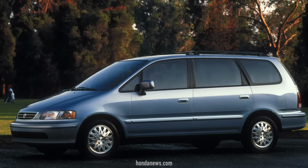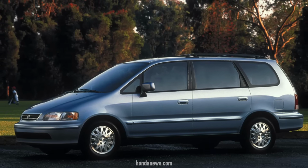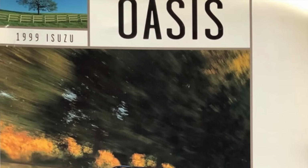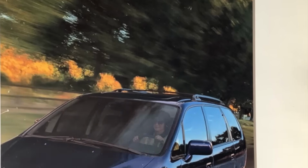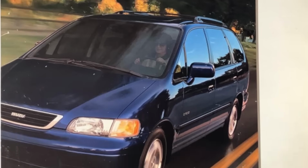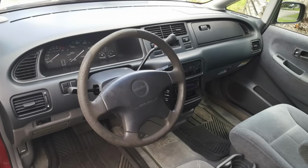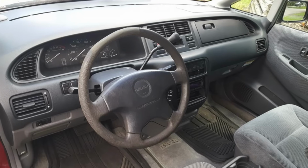1998 would be the final model year for the first generation Odyssey, meaning there's only one model year where the Odyssey has the 2.3 liter. The Oasis, however, would be sold for 1 extra year, making the 2.3 liter present in 2 model years of the Oasis. The Oasis is also unique over all of the other Isuzu rebadged Honda models in that it was actually sold in North America, whereas all of the other ones were not.